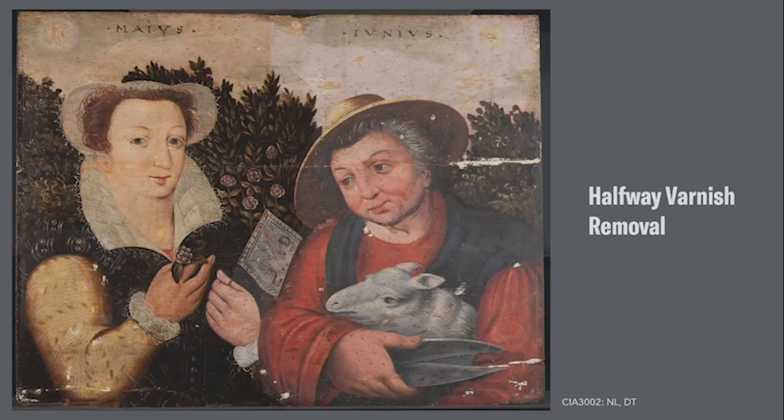This is consistent with the observations I've made while I've been cleaning, because we are all treating these paintings as well as doing this project. So here's my halfway varnish removal photo. I've also begun to remove some of the visually disturbing overpaint.